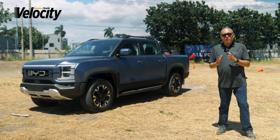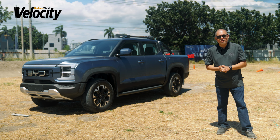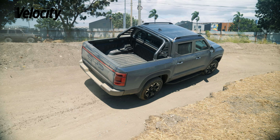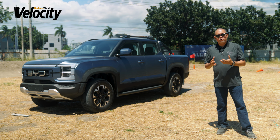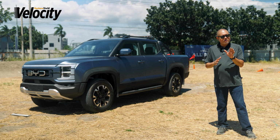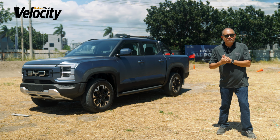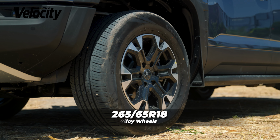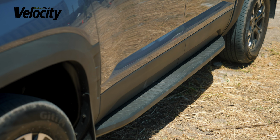What does get your attention is the black plastic cladding. Aside from added protection during off-road adventures, this feature actually serves to accentuate the vehicle's distance from the ground. Kinda like giving this pickup a further pickup, if you will. Don't you think? The wheels are 18-inch alloys, while the stepboard also comes as standard.